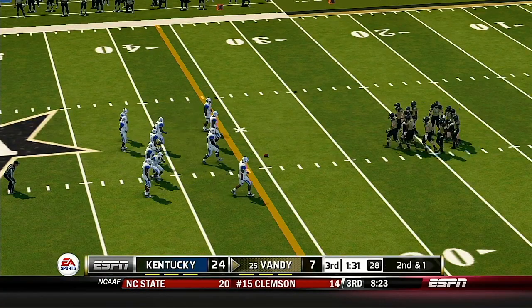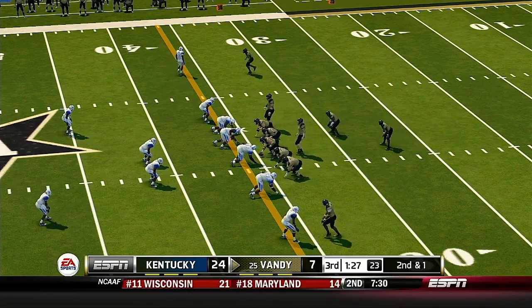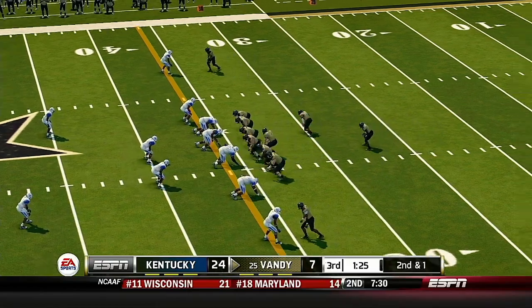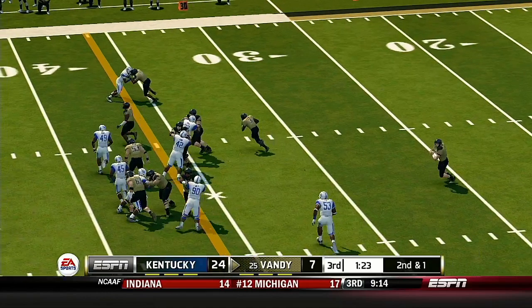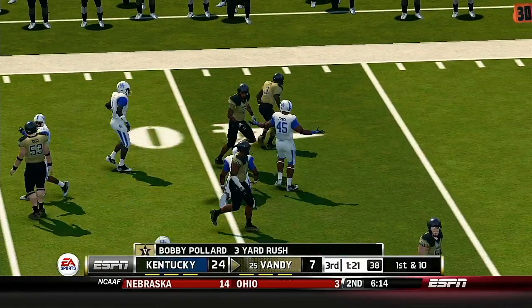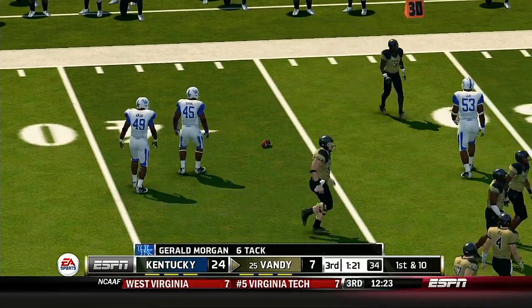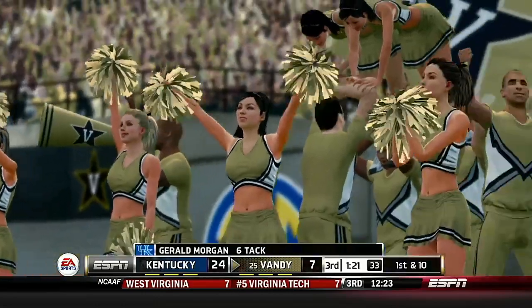Short yardage situation here. It's second down and one. Nice run there. Good run by the halfback. That'll be good enough to move the chains. He knew where he had to go to get the first down, and he got there. Nice run.